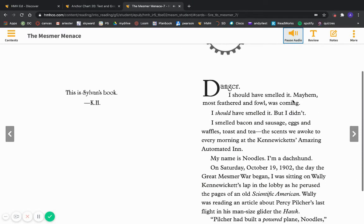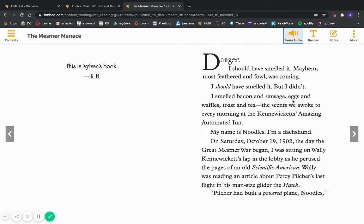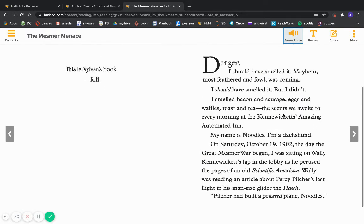Chapter 1. Danger. I should have smelled it. Mayhem, most feathered and foul, was coming. I should have smelled it. But I didn't. I smelled bacon and sausage, eggs and waffles, toast and tea. The scents we awoke to every morning at the Kennewickets' amazing automated inn. My name is Noodles. I'm a dachshund. On Saturday, October 19th, 1902, the day the Great Mesmer War began, I was sitting on Wally Kennewicket's lap in the lobby as he perused the pages of an old Scientific American. Wally was reading an article about Percy Pilcher's last flight in his man-sized glider, the Hawk. "Pilcher had built a powered plane, Noodles," Wally said, "but a mechanical malfunction forced him to fly the Hawk that fateful morning instead."